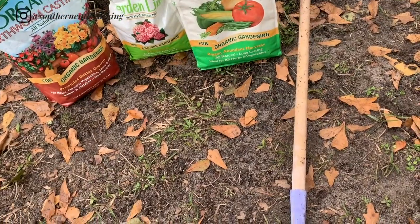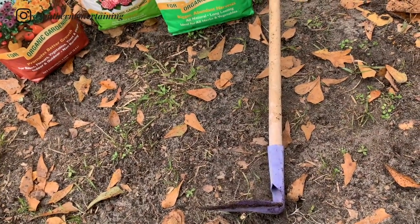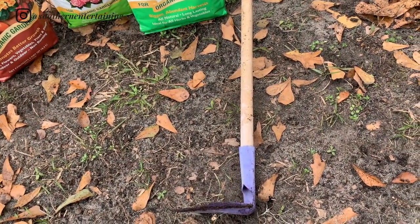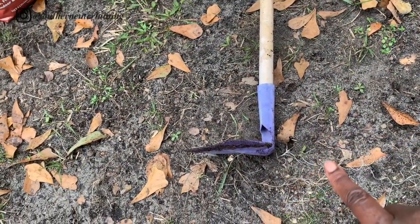But this works great for this raised bed, because the bigger hoe, or the regular hoe that I have, I didn't want to start messing with the soil and nick the onions. So this definitely worked out good, and it's small. It's not as big as the regular one.